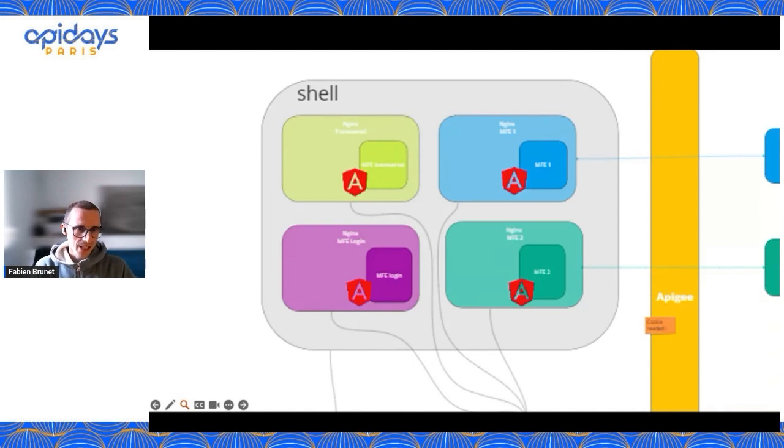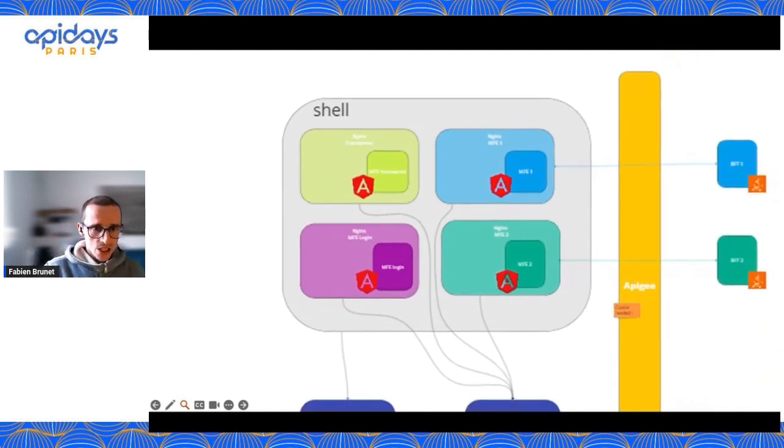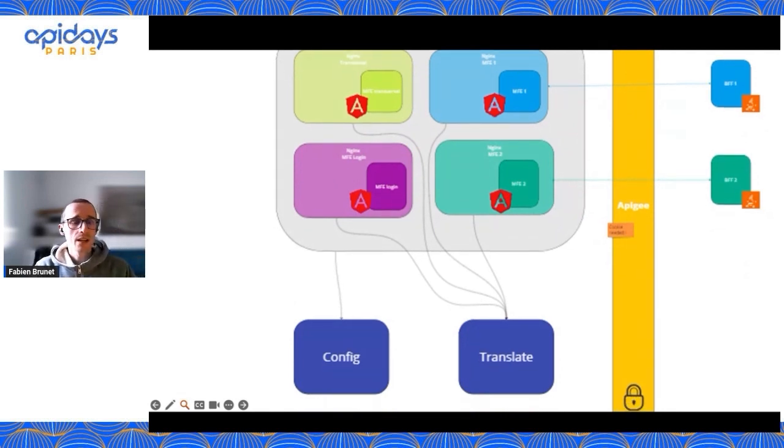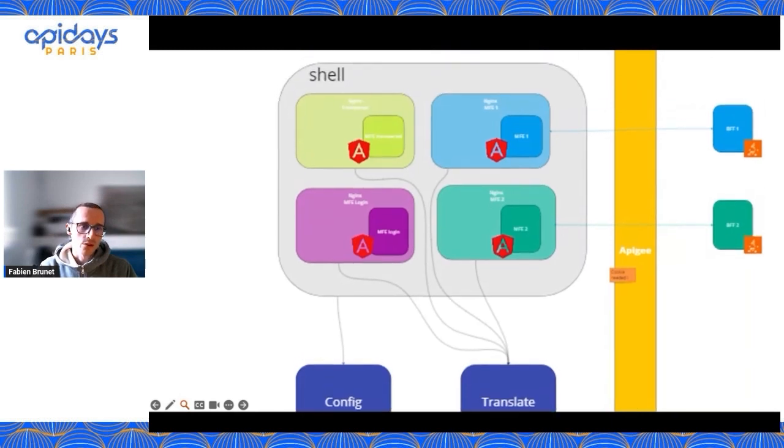But yes, it's very independent, and each MFE has one BFF, and like this, it can communicate directly, and we have security with APG and so on. So we also have translate and config for each one. Config is more for the shell to compose this website, and the MFE is already autonomous.